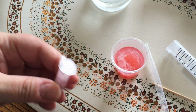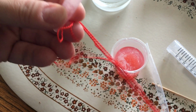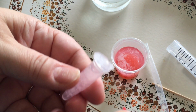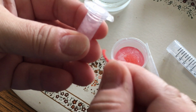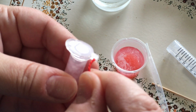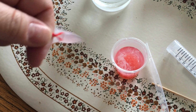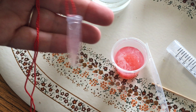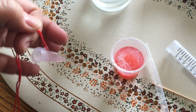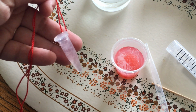And now you can just take the thread that came with your kit. I'm gonna find the end of my thread. And there's a little gap right where the capsule closed, and you can feed this through that gap, like that. And now you can have a nifty way to carry it. You can wear it as a necklace. It is up to you. But now this capsule contains strawberry DNA.